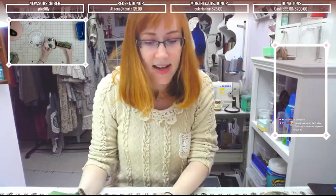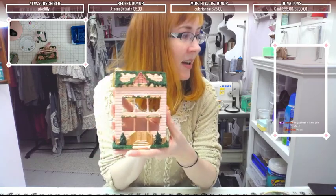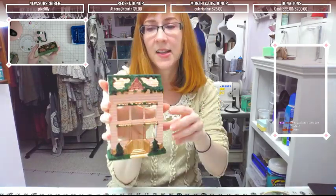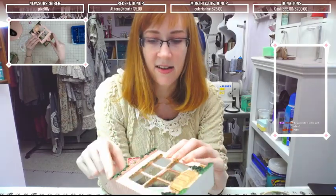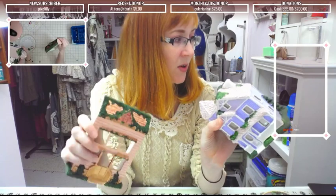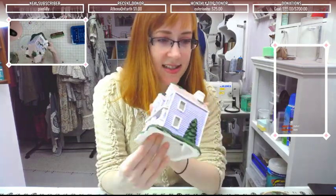Anyway, today I'm just gonna be painting some stuff. It's the same little fairy houses that I started last time on stream. There's this one that I started painting and then adding this mossy texture or color to it. And this one I also painted entirely last time on stream.